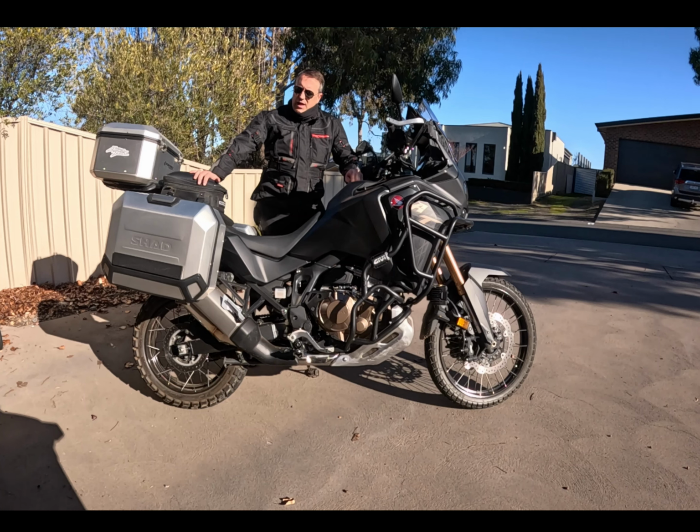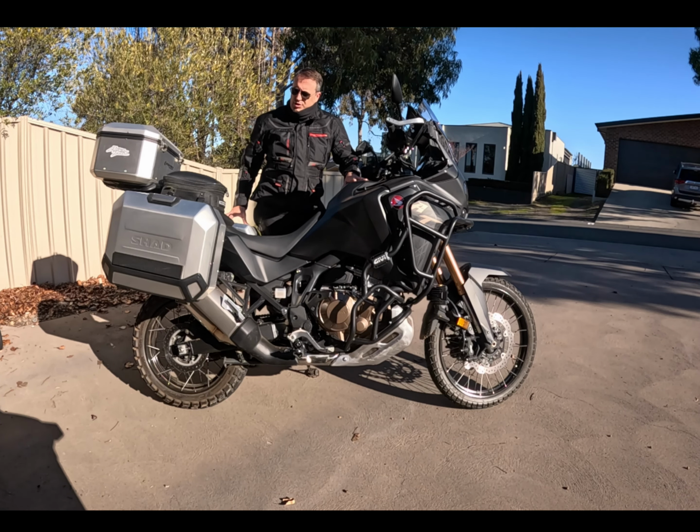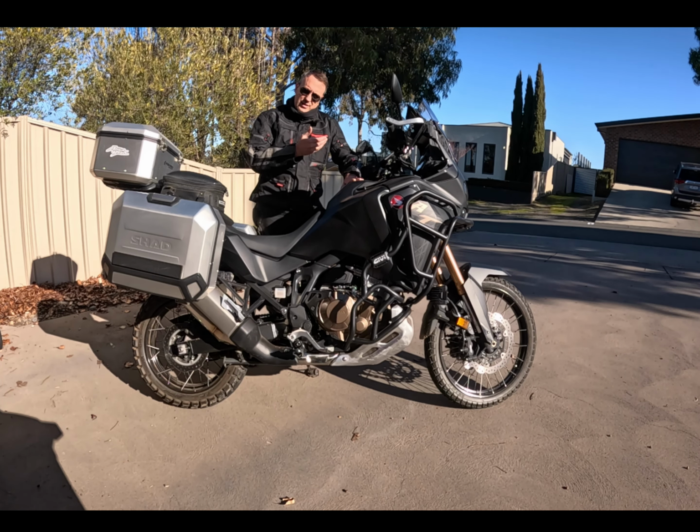So what I thought I'd do today is I've loaded up the bike with all the full hard luggage, because that's what you'd probably have, or something similar, if you were to go on a long tour. So we'll put all the heavy hard luggage on, take the bike out to a local freeway here which is a 110k zone, and give you a bit of a rundown so you can see how the bike performs, both in terms of revs at certain speeds and the wind, etc., and I'll explain that.